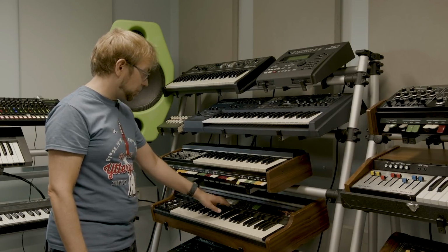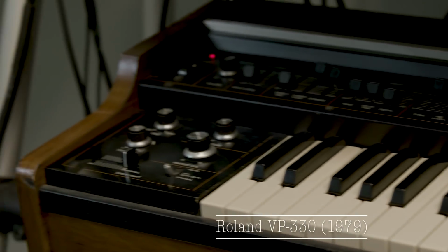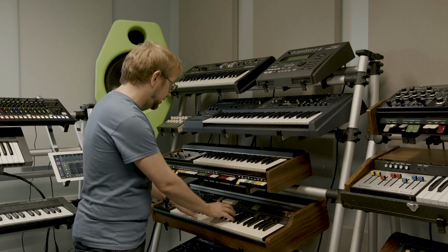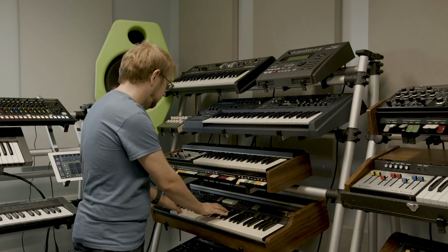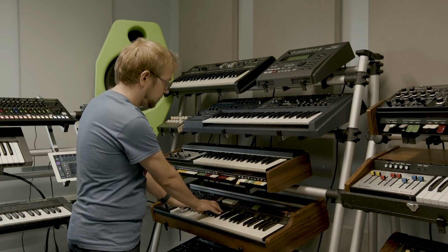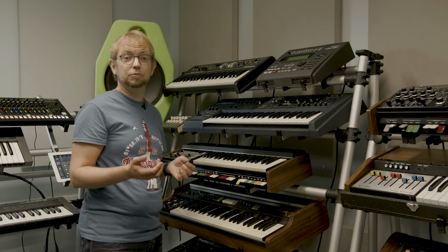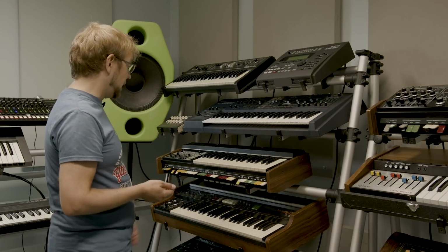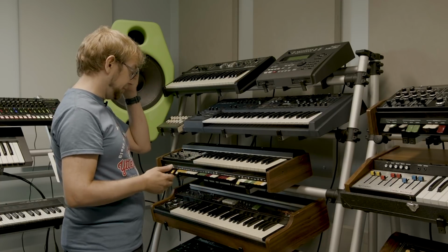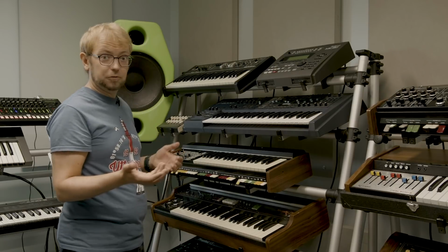So here are my oldest Roland keyboards. I have a Roland VP-330, which is a paraphonic vocoder and string machine from the 70s. Mine is a Mark 1. It has a lovely string sound. I really like it for string sound. I actually don't use the vocoder at all because I don't have any use for it in my music. But the strings are really lovely. It's probably one of the most natural sounding string machines from the 70s, I think.